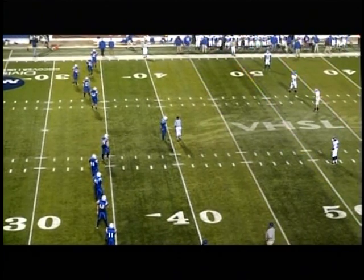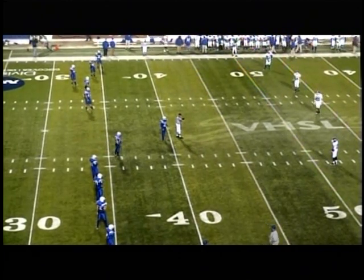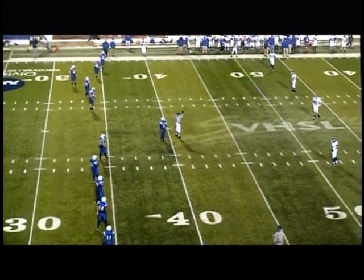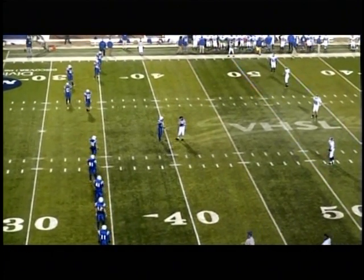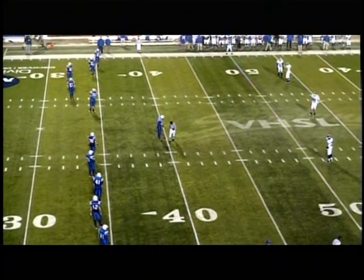But hopefully he'll be able to. If not, we've got other people with blue jerseys on down there that just have to get the job done.